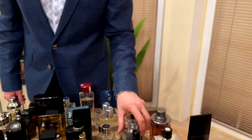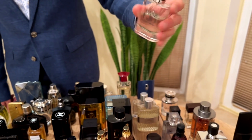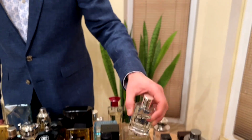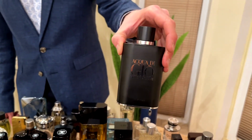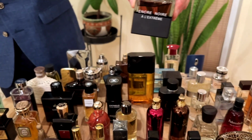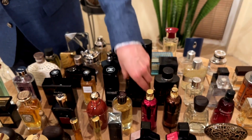If I remember correctly, I have two from Giorgio Armani. It's Acqua di Gio Essenza, discontinued quite long ago. I really enjoy it in the summer. And another version, Acqua di Gio Profumo, also beautiful. The next one is from the house of Lalique, Encre Noire à l'Extrême. I think one of the best designer fragrances.